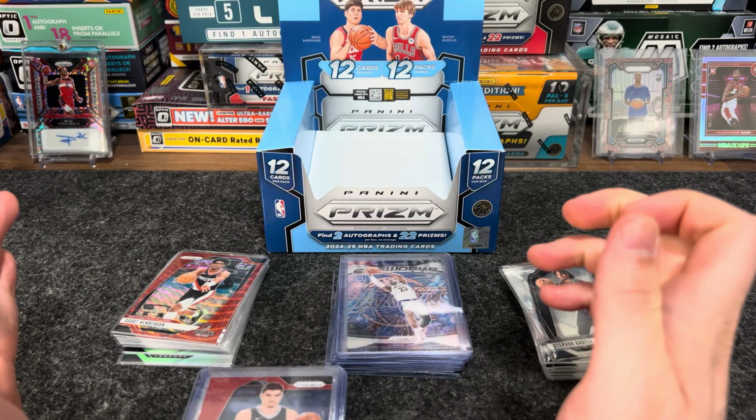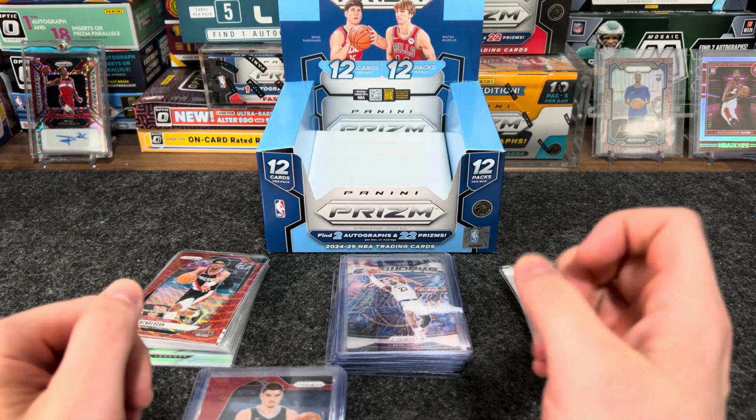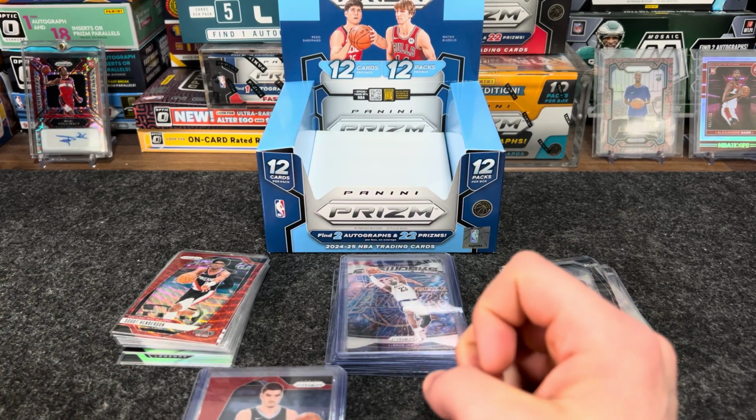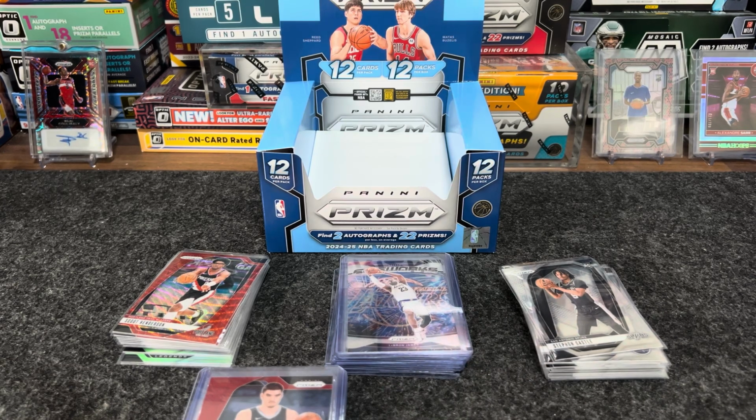So overall, not too bad. Did we make our money back? Probably not, but we got some nice rookie cards, a few PC guys. I've definitely seen a lot worse boxes out there, especially on the hobby side, when you don't have those 2 guaranteed shimmer parallels. So these are currently in the low 600s.